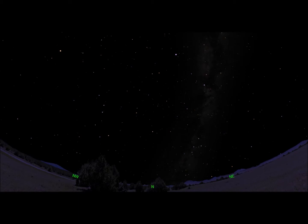We'll say our final season, but it's not really a season, but it is the northern sky. As you can see, we are here facing to the north, indicated by the N there on the horizon. And as we have gone over, the iconic star pattern this time is, of course, the Big Dipper.